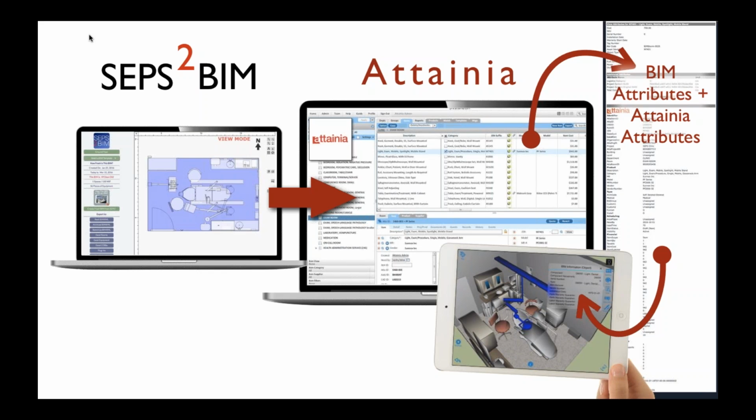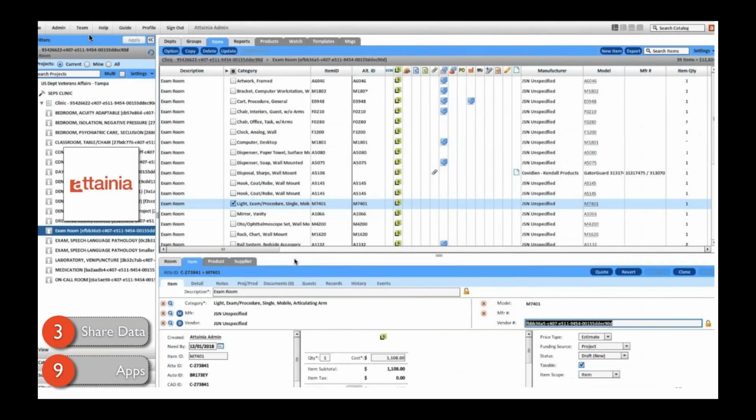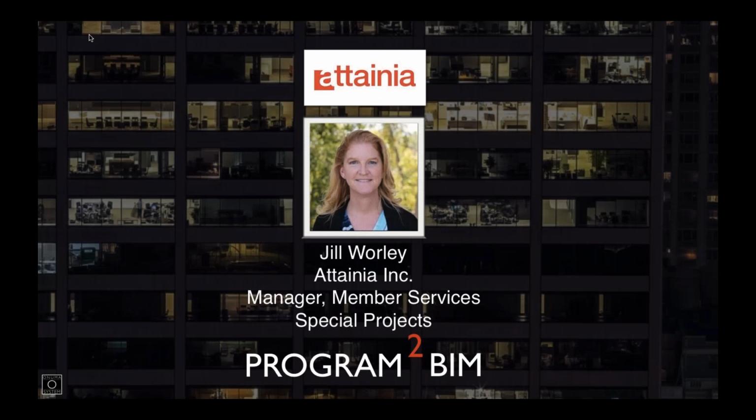In the opposite direction, Atania doesn't necessarily need to see the BIM, but it would be nice now that the BIM is available to say, well, how does this fit in? So there's a lot of really interesting use cases that developed right off the bat from this. And Jill is going to explain that. So Jill, if you're ready to go, I'll pass the mic to you, and you'll take off from there.